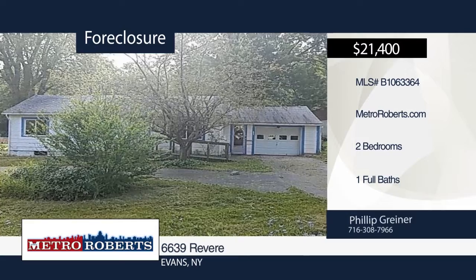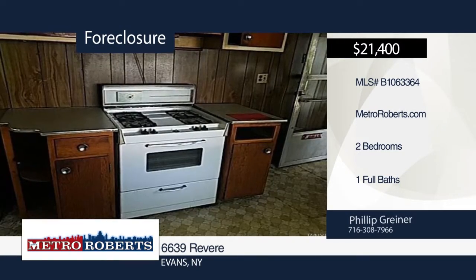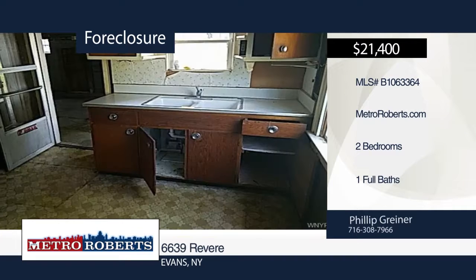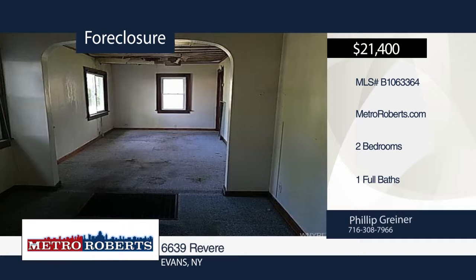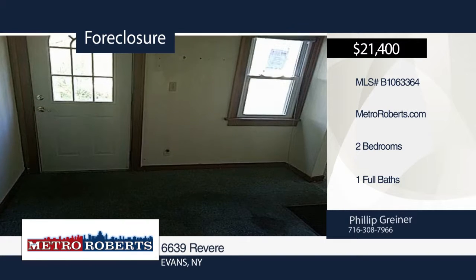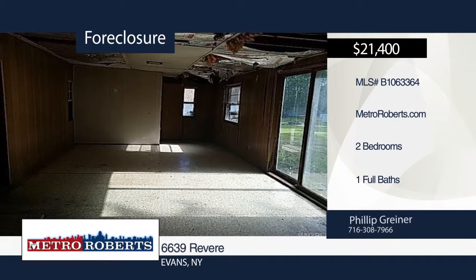This is an excellent opportunity for homeowners and investors alike. Bring your imagination to this two-bedroom, one-bath home today and see all the potential it has in store for you. Bank of America employees, spouse or domestic partner, household members, business partners, and insiders are prohibited from purchasing. Allow this opportunity to begin your real estate investment career today. Schedule a tour today with Metro Roberts REO.